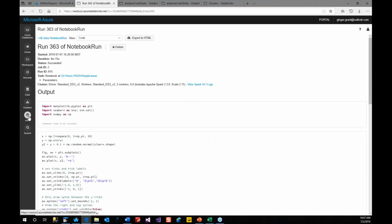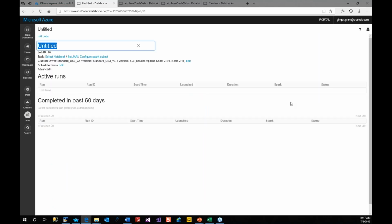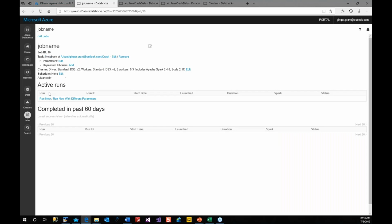To create a new job is relatively simple. What I need to do is say create job and give it a name. It shows me what I want to do with it. Generally speaking, it's going to load code that you have selected in a notebook. You can go ahead and select one of the ones that you might have. So I'm going to select this one and say okay. You can edit your parameters. You can add dependent libraries should you need to, and then you can set up these schedules.